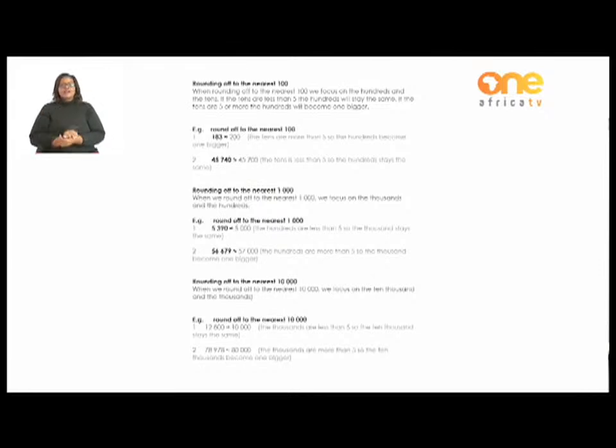78,978 rounded off to the nearest 10,000. Let's read what we said in brackets. The thousands are more than 5, so the 10,000s become 1 bigger. We find our 1,000, we see it is an 8, that is more than 5, and that can change my 10,000. So my 10,000 becomes 1 bigger, and when I round it off, then it becomes 80,000.